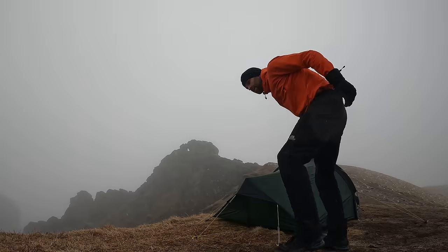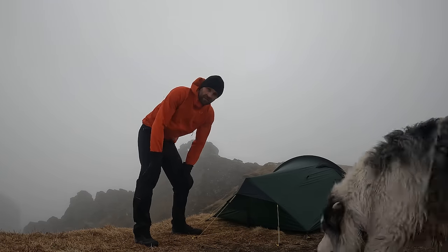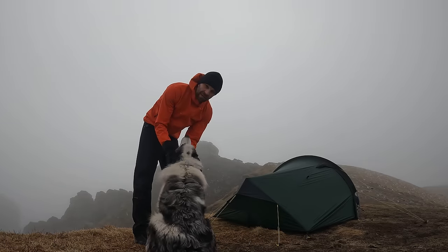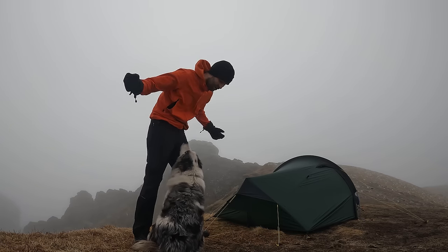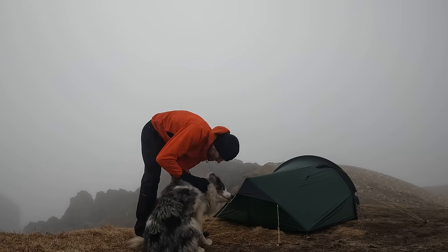There we go. All set up. Beautiful pitch. It's actually really, really solid there. Every peg just rock solid into the ground, and I am very happy with it. It will be able to take any wind that's thrown at it, I reckon. So there we go. Let's get inside, Bluey dog. Hey, let's get inside.